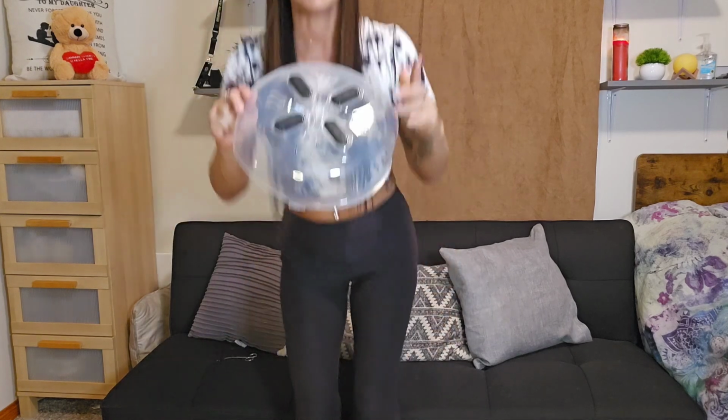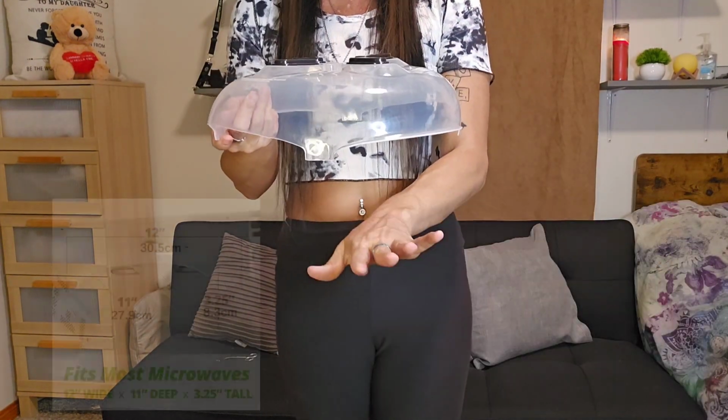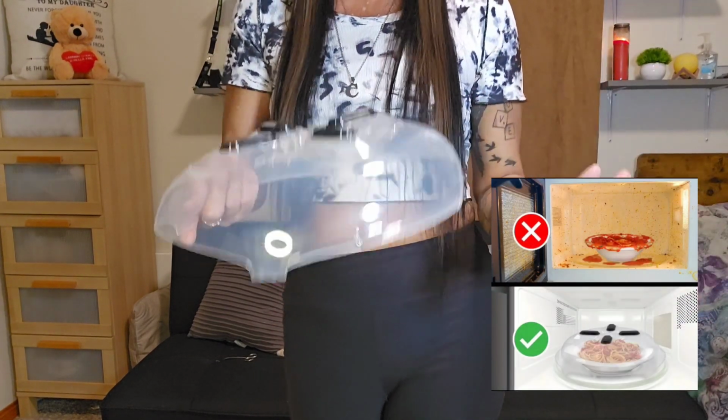So I got this. Let me open it up. This little guy magnetizes to the top of your microwave, and then it stays there. It's out of the way. You can get everything into the microwave perfectly fine without taking this in and out, only until you clean it, obviously, and then you can pull it out and clean it.